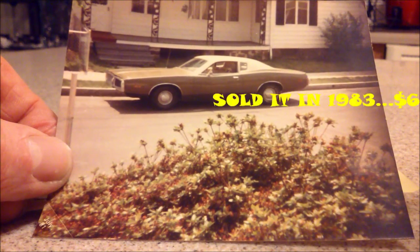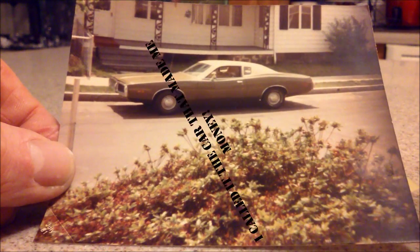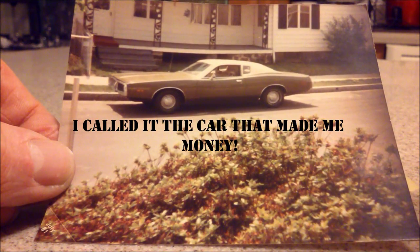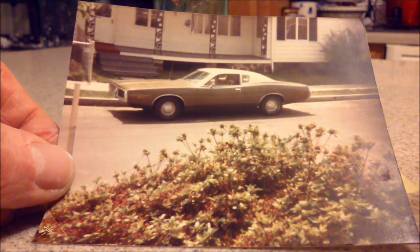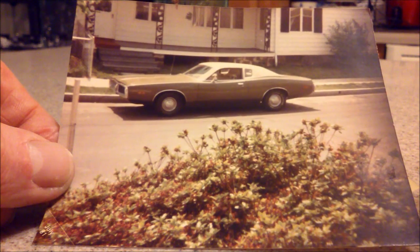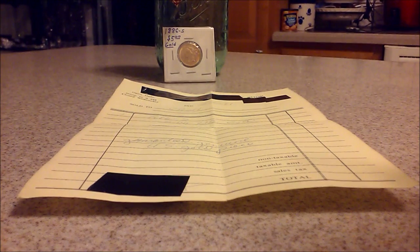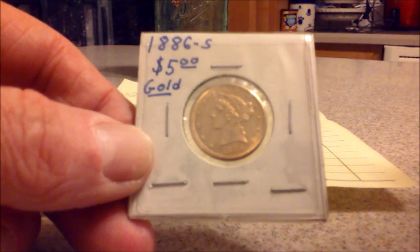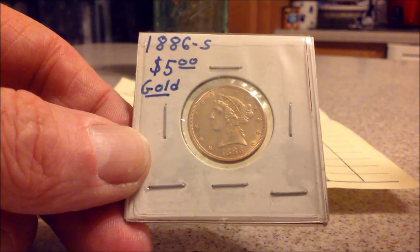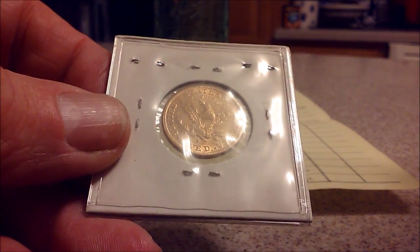I'll get to that. Anyway, at the time, I was a junior coin collector and a little bit of a stacker. I only had one gold coin that my mother had given me for my 17th birthday. And I went running out to the nearest coin store I knew. And with the extra funds, I got this 1886 S $5 gold. I really didn't even know what I was buying at the time.